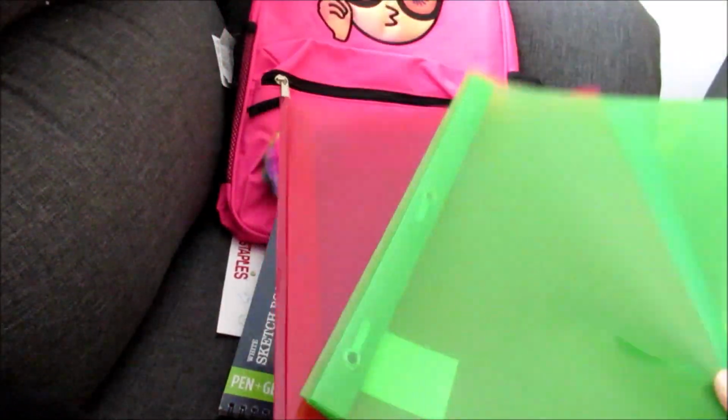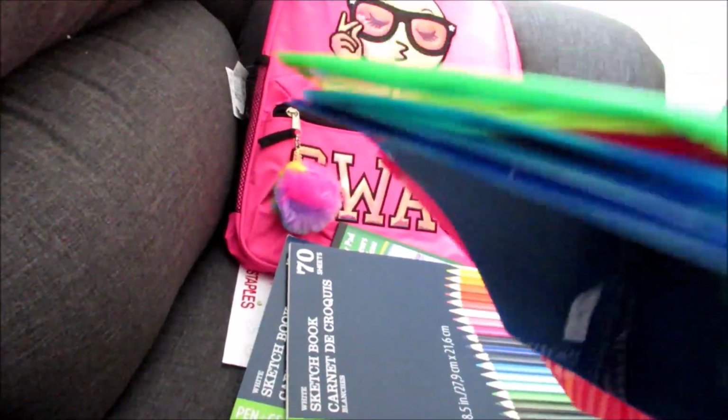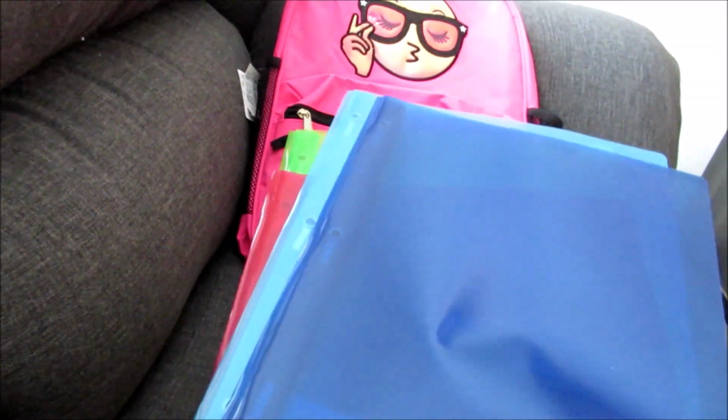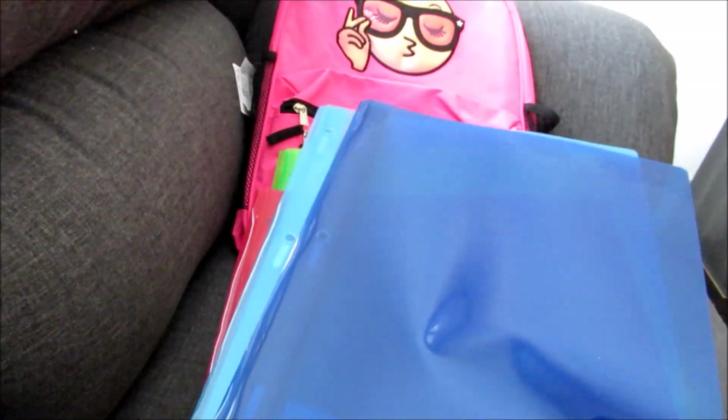And then I also purchased these poly duotangs. I got four of them: a green, a pink, a light blue, and a dark blue. I got these because my third grader does get homework, and the school provides them a duotang at the start of the year, but I noticed that her homework folder always rips, and I don't like that. I have no idea what colors the teachers will choose, and I had a hard time finding different colors that had pockets, so I just opted for this. It was like 50 cents per duotang.